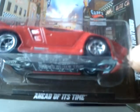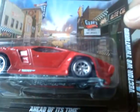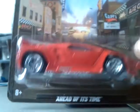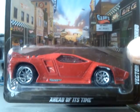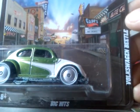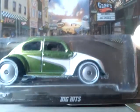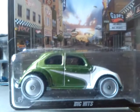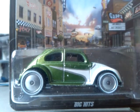Next out is also ahead of its time, the Vector W8 twin turbo, which is absolutely awesome. If it were yellow, it'd look like a piece of cheese. Next out is the big hitters Volkswagen Beetle. Had to be had. I've got one of these loose. Unfortunately now I've got one carded. That one might get chopped up and the wheels taken off.